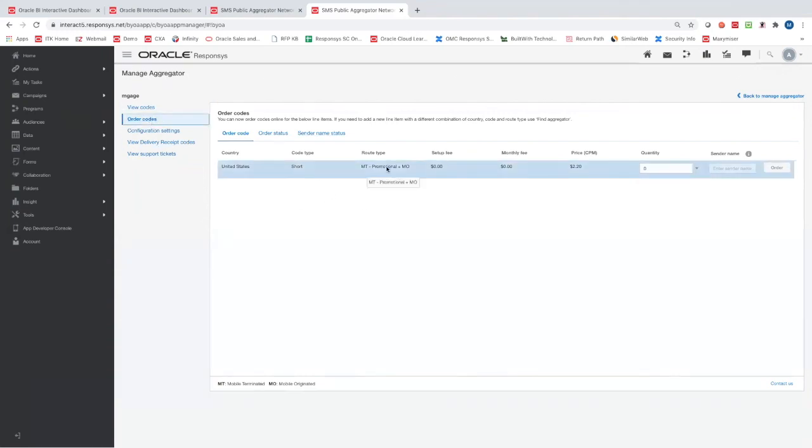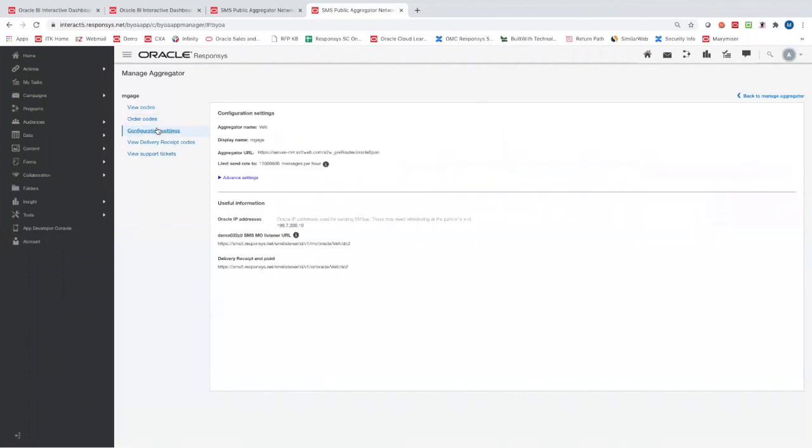So being able to look at here, we have our mobile terminated, promotional, and mobile originated route types that we would want, keying in the specific quantity that we would have, and then starting to look at the additional configuration settings behind the scenes that our team, as well as the Relationship One team, would work with you on to help set up and ensure the information is flowing properly.